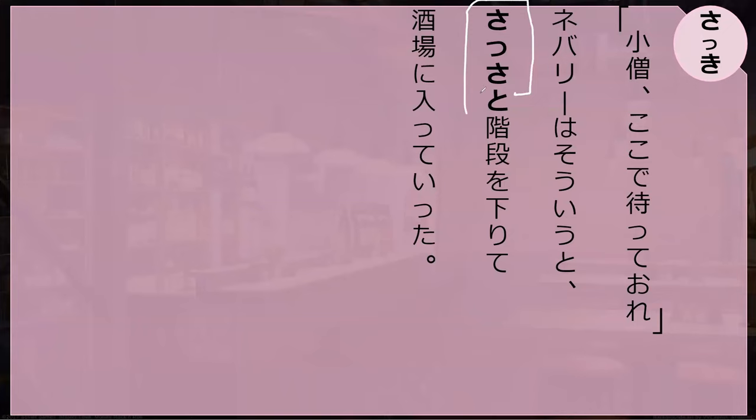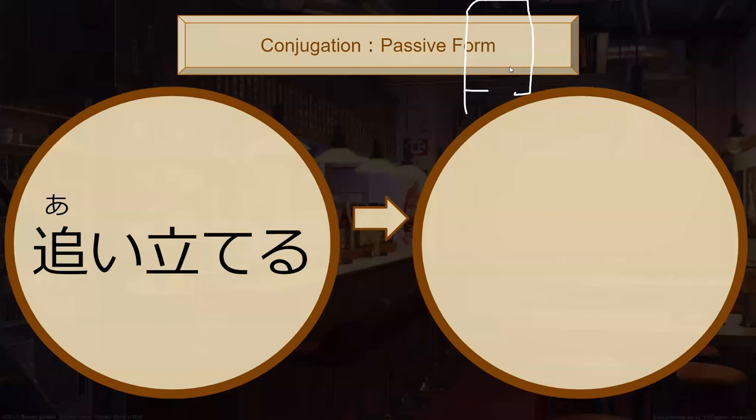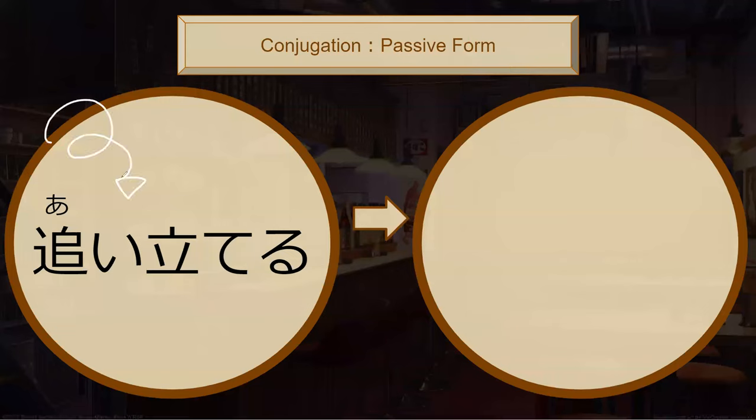Sasatto. The sound effect we saw a while ago. It basically means promptly, like at once. Sasatto. No pausing, promptly. At all. How would you put oitateru, to chase something into a location, the urge forward, into passive form?